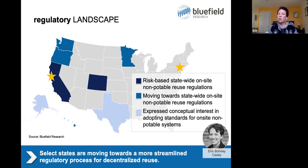And I will say the other shift that I think it represents too is, utilities are typically set up where they get money for how much water they bill you. So they have an incentive in some ways to sell you a lot of water. The flip side is that they also have an incentive not to sell you as much water if you're in a water scarce area. But the decentralized model in some ways cuts back on their revenue because they're selling less potable water now.